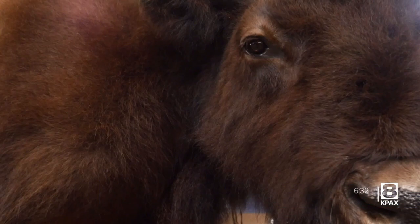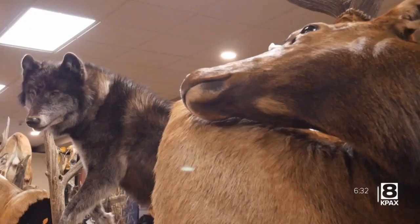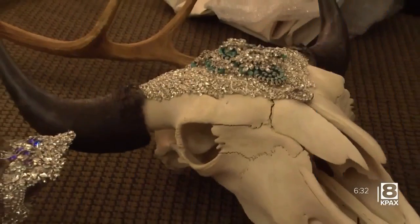Taxidermy has evolved drastically in the last 20 years. You can see the quality in here is what used to be in museums is now at a commercial level. Marcus Kakova, MTN News.